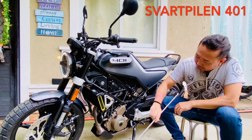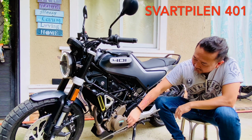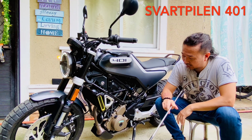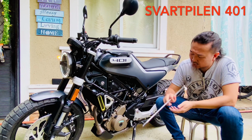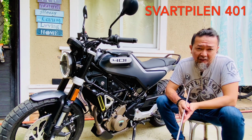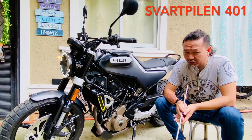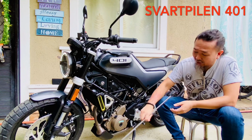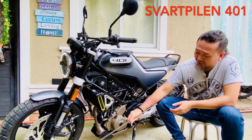And then it already has the skid plate. The skid plate is made of steel. You know, it's pretty good. When I first got this, I was already thinking of putting a skid plate on it, but obviously there's no need for that because this one right here is pretty solid.